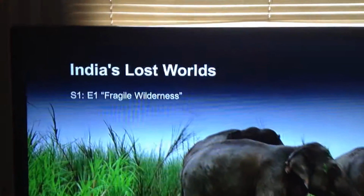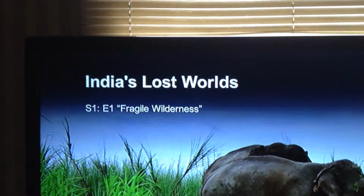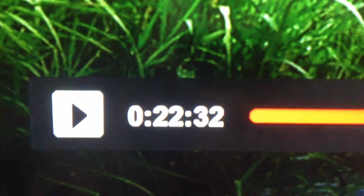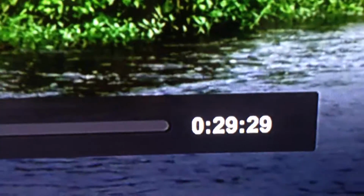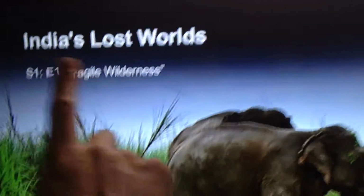Alright, I'm watching India's Lost Worlds, Season 1, Episode 1, Fragile Wilderness. Caught my second UFO with 22 minutes, 32 seconds left, and 29 minutes, 29 seconds left of the movie. They're showing elephants bathing right here by the water, and caught a UFO right there, flyby. You can see the detail of the saucer. It comes down and flies behind them and then disappears behind this brush right here.